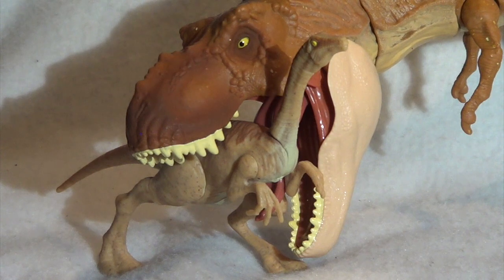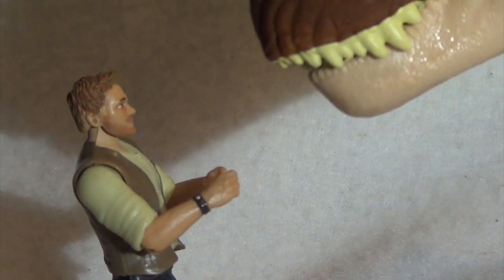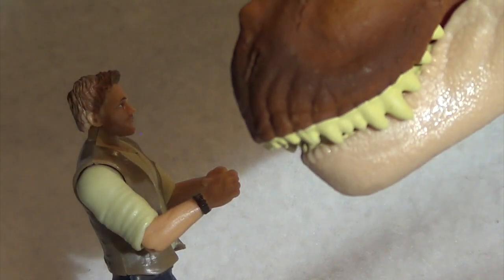And you kind of saw it in our intro video, but here is that Gallimimus track pack dinosaur in the jaws of the T-Rex for a better look at the size. It makes a great snack for the T-Rex and looks just like the film, so great job on Mattel's part for that as well.